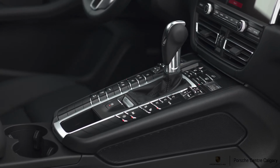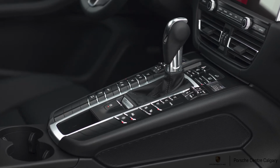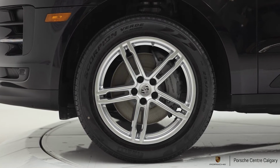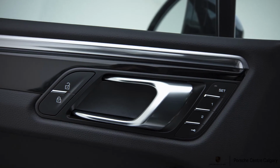Cameras as well. You might be able to see this little kind of protrusion here underneath the side mirror, and that's an additional camera. So a rear view camera is standard, as is sensors front and rear, but this one was upgraded to have the full 360-degree view. It's an option I love. Makes parking the car super easy.